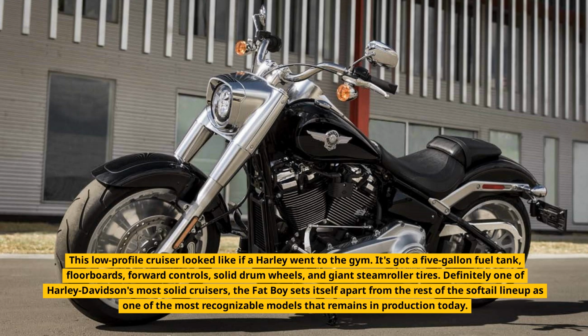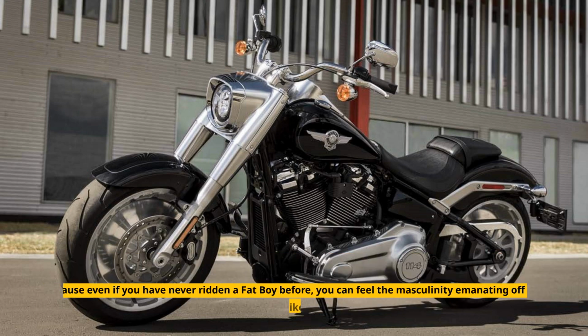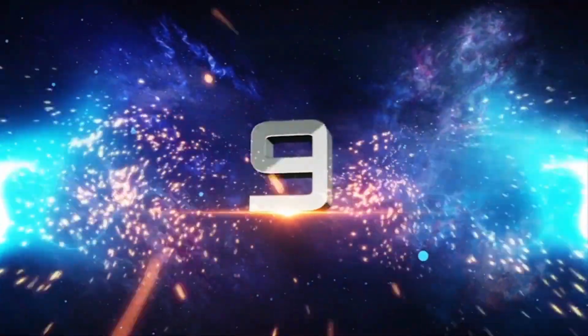The Fatboy sets itself apart from the rest of the Softail lineup as one of the most recognizable models that remains in production today. Because even if you have never ridden a Fatboy before, you can feel the masculinity emanating off this bike. Number 9, the XR 750.